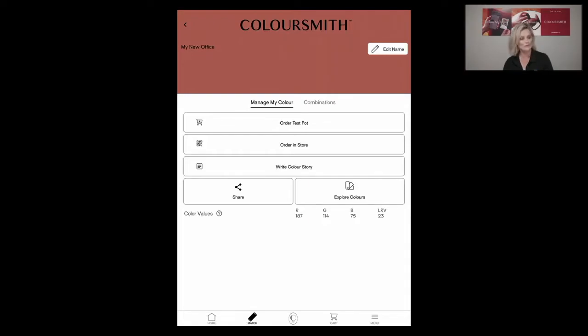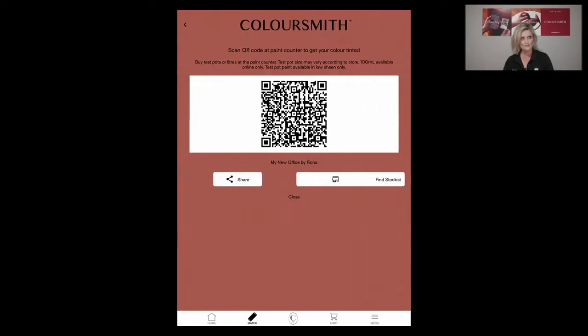and where it says order in store, if I click on that, it populates a QR code. Now that QR code contains all of the information needed to create your colour. So it's a little bit like a recipe for a cake. So it's a recipe for your paint colour. They scan that in store and then they create the colour.